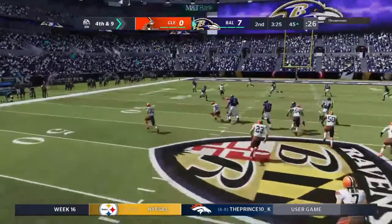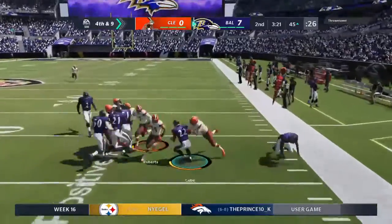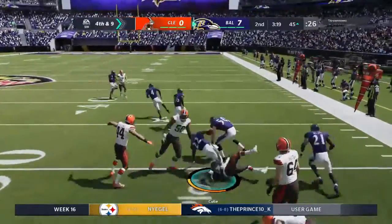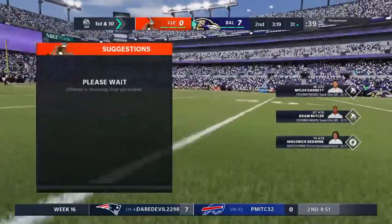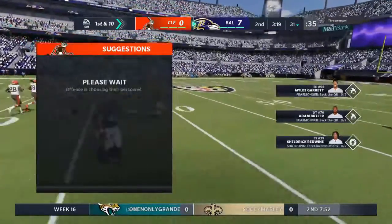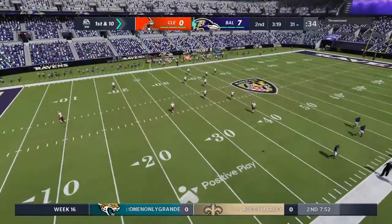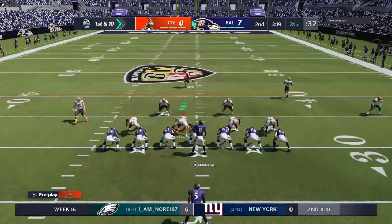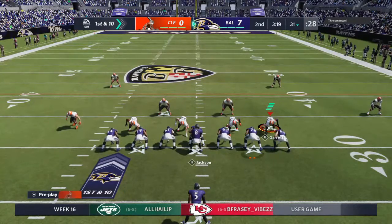And he'll get this away into the icy winter air. Go down as just a 20-yard punt. And the Ravens, they'll take over. Jackson and the Ravens come up now 1st and 10 at the 31-yard line.